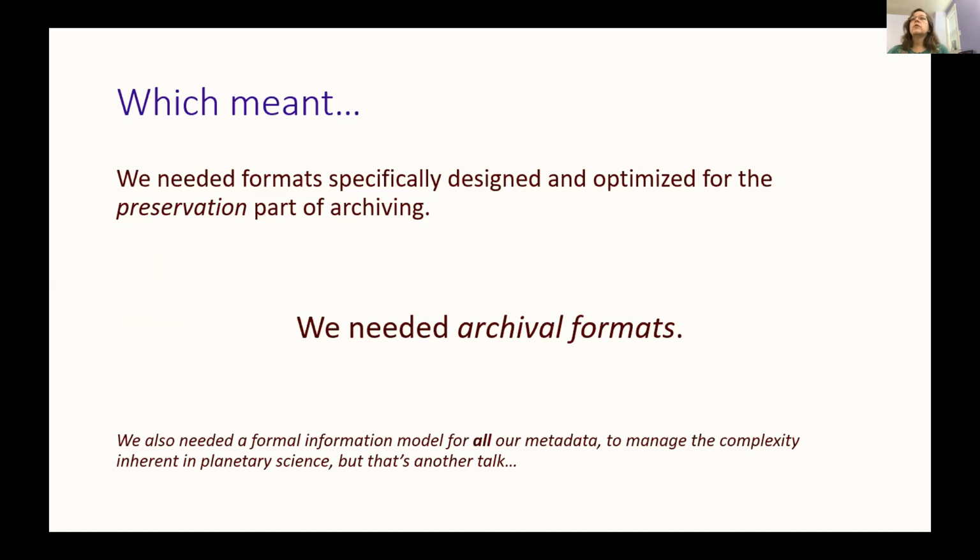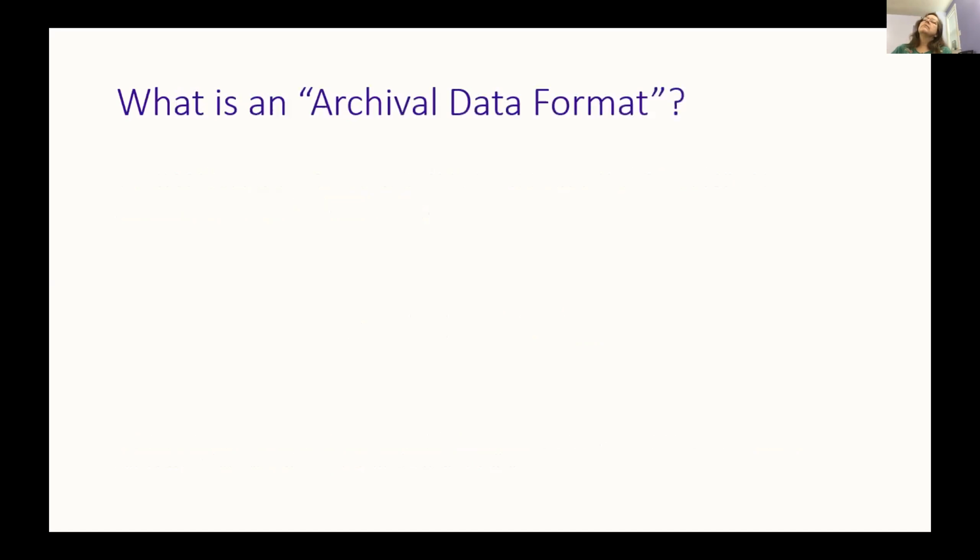What is an archival format? Oh, well, we also need an information model for all of our metadata to manage the complexity inherent in planetary science, but that's another talk. What is an archival data format? As those of us in PDS working on the new information model and system design debated this, and we debated it vigorously, we ultimately agreed that an archival data format has three critical attributes.